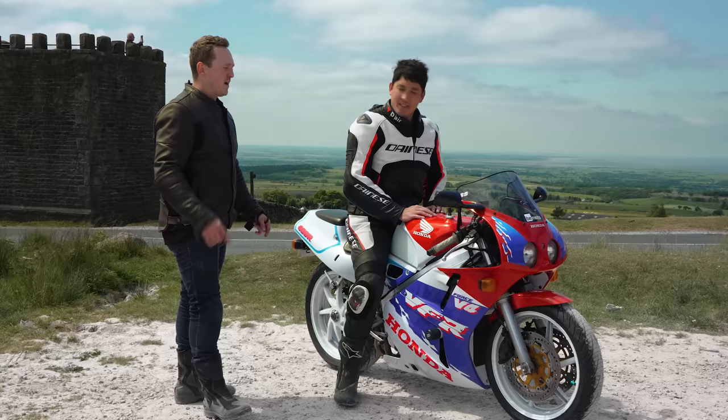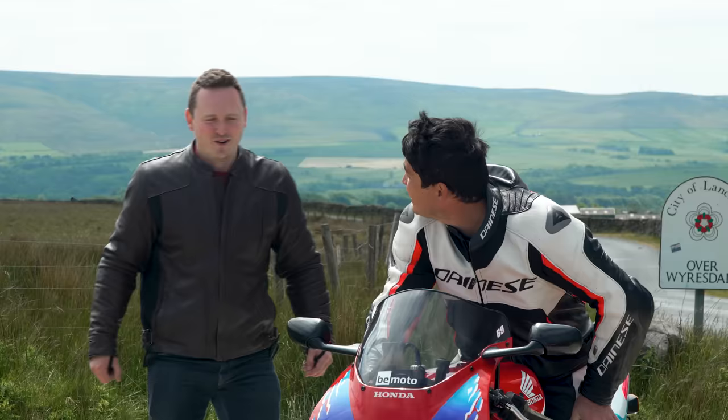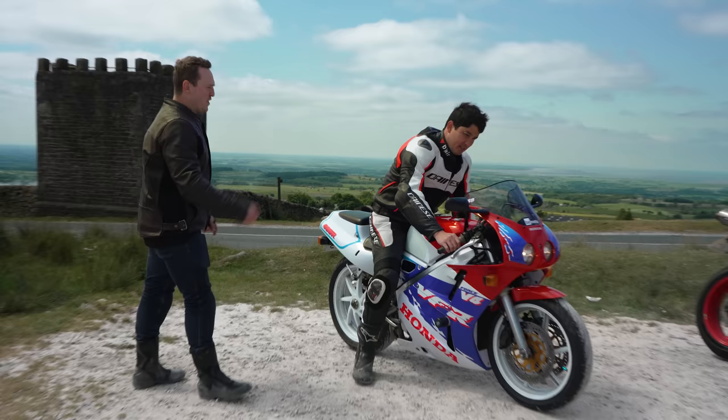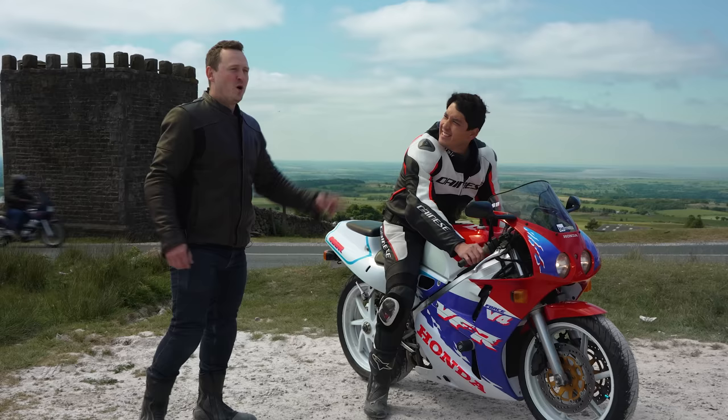Now start up my vacuum cleaner. It started, actually. That's it, started. And give it a few revs. Come on, don't be shy. Well, hold on, I've got to keep the choke open a bit. Also, this bike revs to 14,500 RPM.